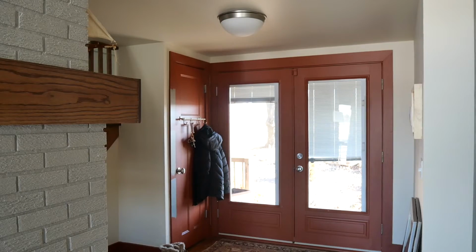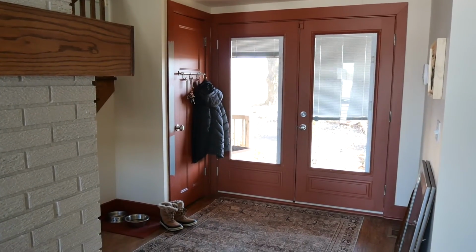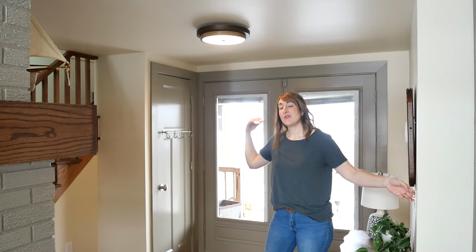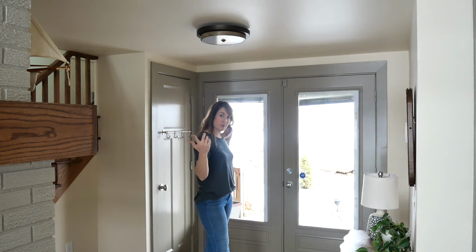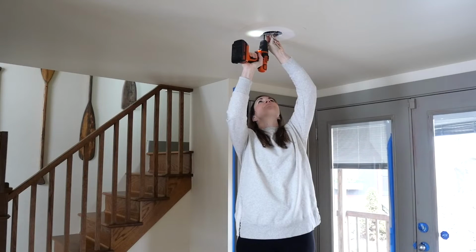Now the light fixture before wasn't overly low, but it did hang down to about here, which for anybody taller than me was a little bit of a sticky situation. So now we have a very low profile ceiling light, which is beautiful, very bright, and works great for places where you have low ceilings. We're keeping the functionality in mind when adding new light fixtures in this space, but also upping the design, upping the look of the whole space to a more modern fixture.